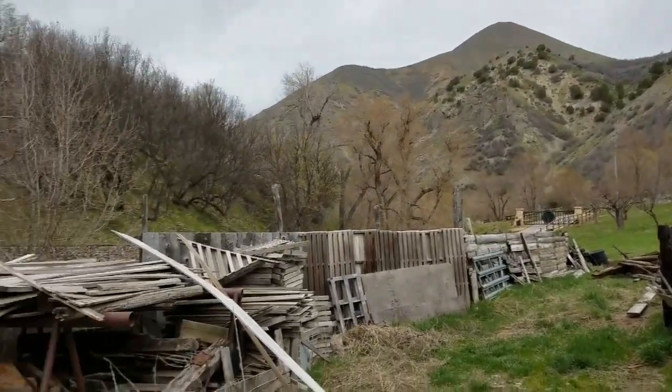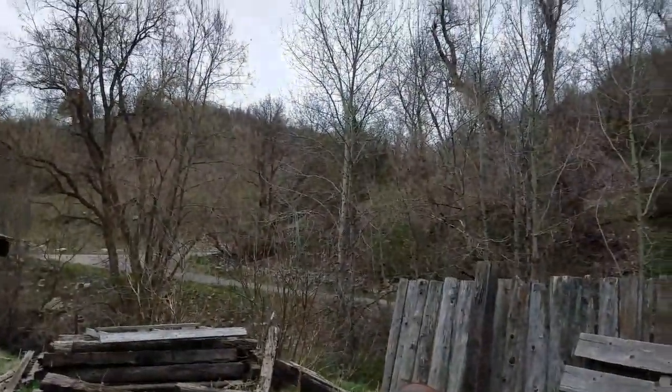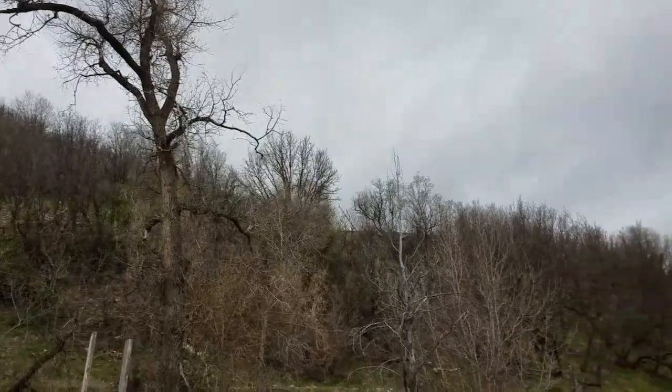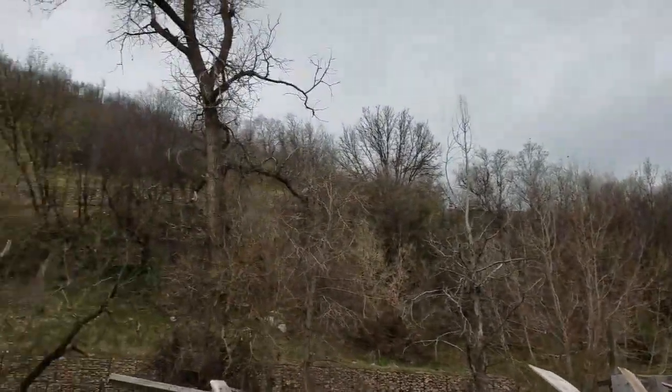What's hilarious is the multi-million-dollar home that's right up the hill here, right next door. I guess people have been trying to buy this piece of property from this man for years, and he just recently realized he needed to sell it because of his age and his health.